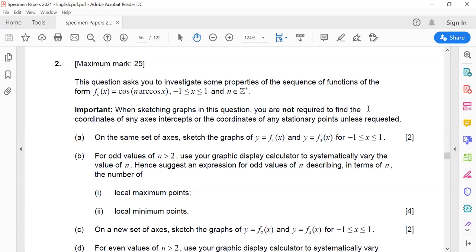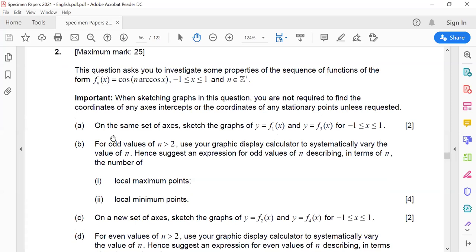So now, the question goes further. For part B, all values of n. In other words, we are looking at 3, 5, 7, 9, and so on. You can go as far as you want, 31, 33, and so on, but we don't really need to go too far. So now you want to look at all values of n. We look at the graphing display calculator and you want to actually observe what happens to the graph. For part one, you want to find how many local maximum points there are. And part two, how many local minimum points are there?